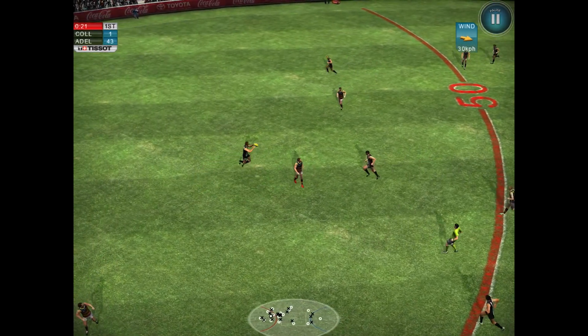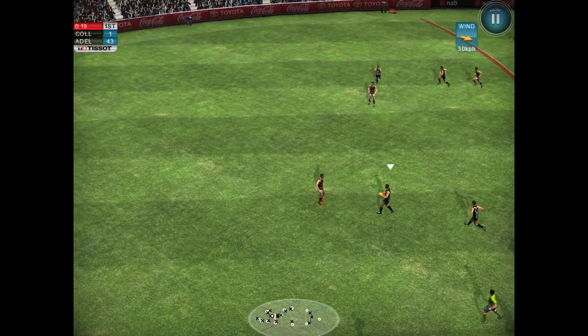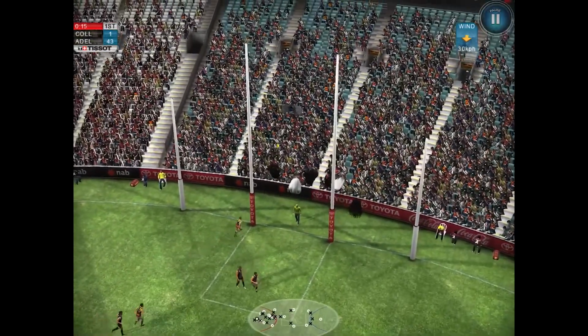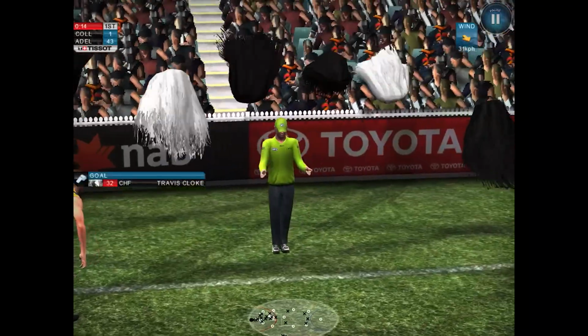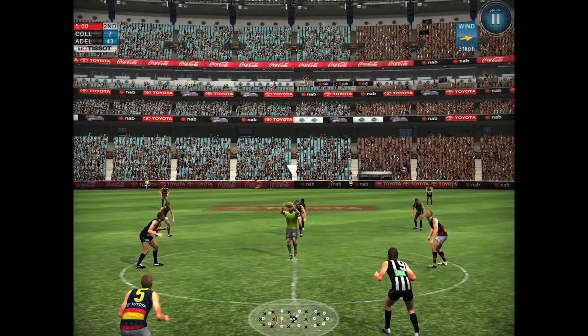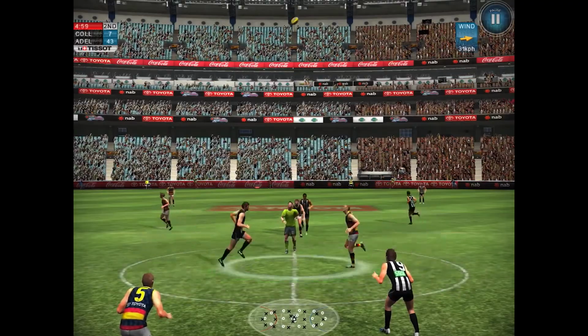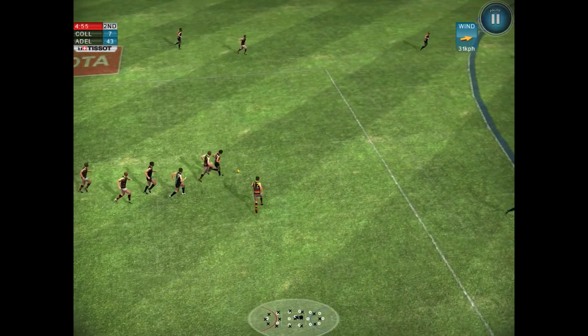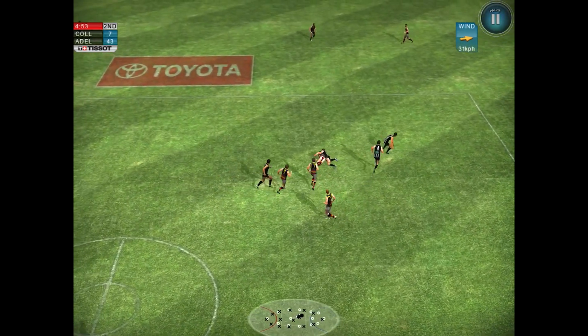Kicks it long. Mark to Cloak. Now, he missed one before. He has to get this one. And he does. So a bit of respite for Collingwood there, and it's back to 6 goals. Second quarter. And it's 68% ball possession to 32 in favour of the Crows. Yep. So Collingwood are going to need to turn that around if they want to get on the scoreboard. But it doesn't look like it's going to be happening.